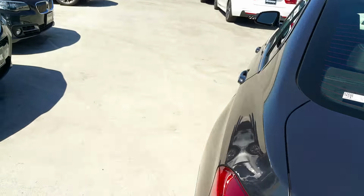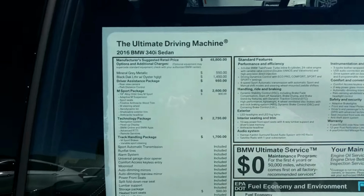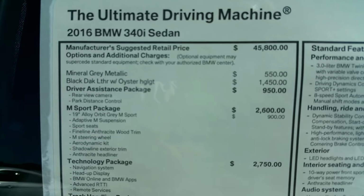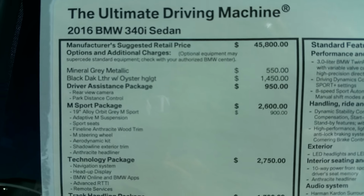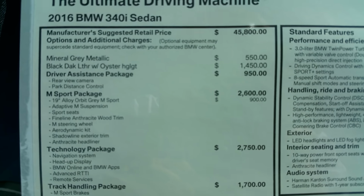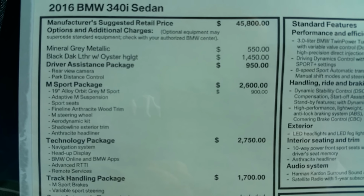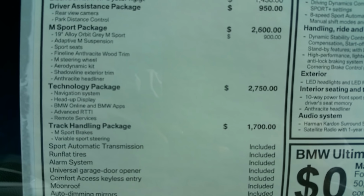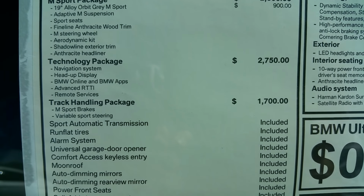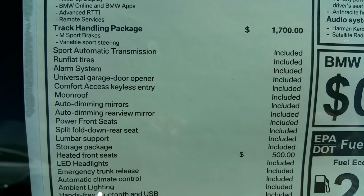Let me also go over, well, I'll go over the list when I get inside. Let's touch on the sticker here. So as you can see, 2016, the base price there has gone up a couple grand almost since last year, but I'll go over the laundry list of great items that BMW has made standard now for you. You guys can pause this anytime you want if you just want to go over the details.